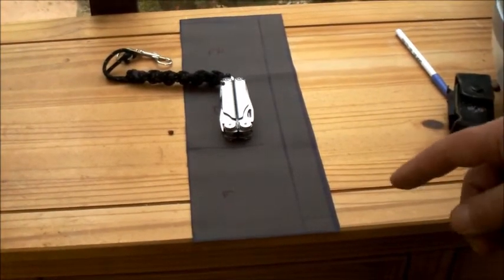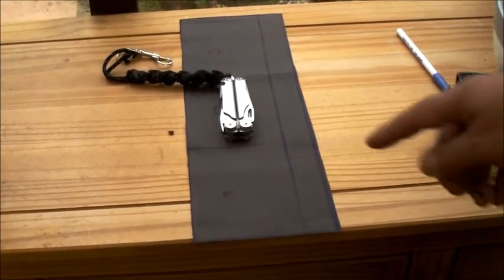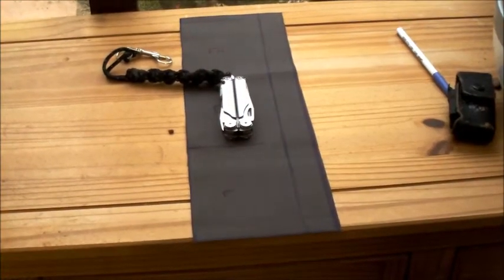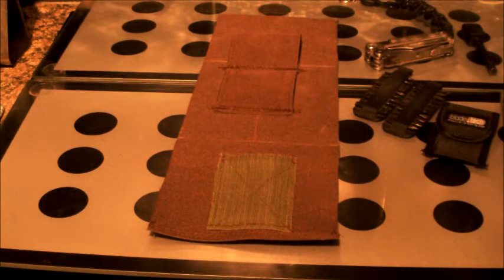Remembering I've got to do the outside stuff before I start sewing it up into a pouch, or even start to think about putting the sheath on there that's going to take the two sets of tools. Right, ladies and gents, I've progressed a little bit there.